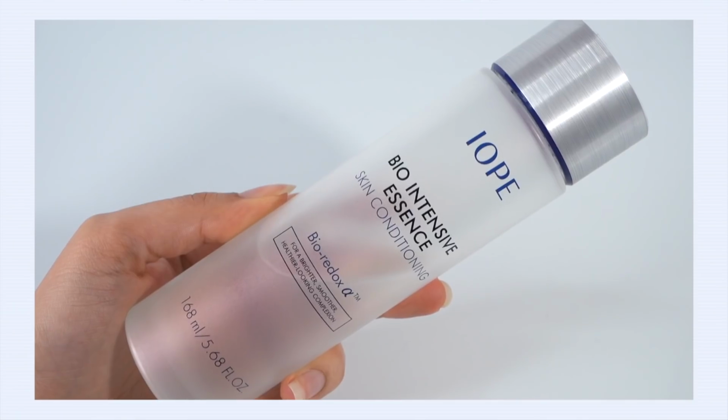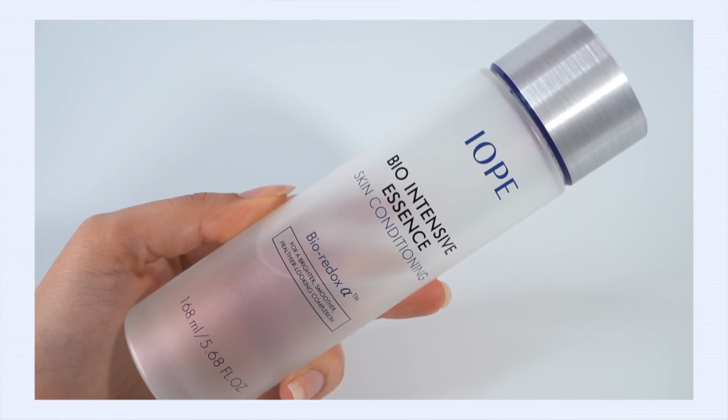And this also features Saccharomyces ferment. So we're getting some of that fermented benefit into the party of the Primera Miracle Seed Essence as well, which is going to help the overall formulation to penetrate the skin better, work faster, and also it's going to help with skin prep. It's going to just help other skincare products you put on top work better for you. Now, the Iope ingredients are definitely just as juicy.